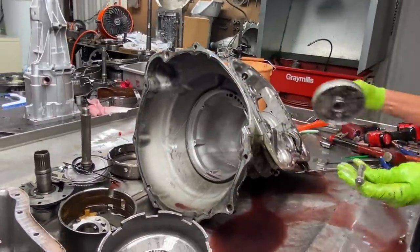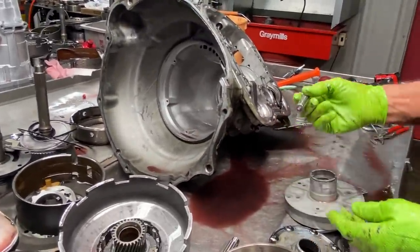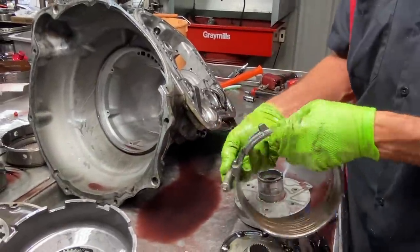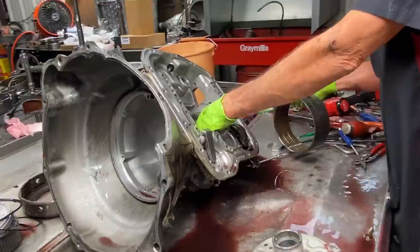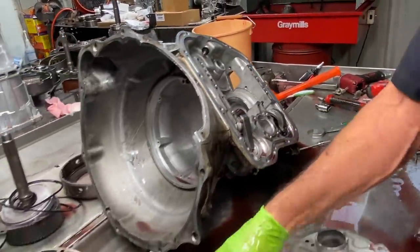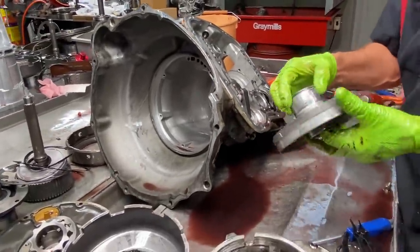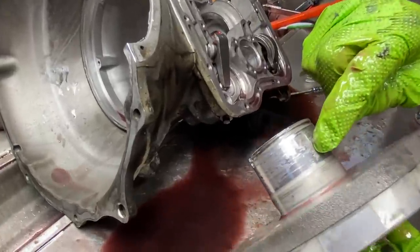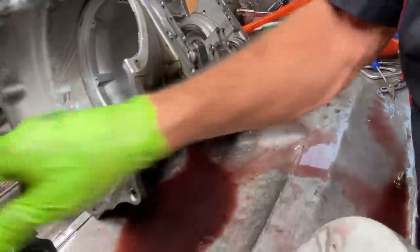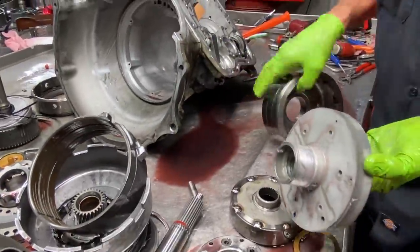Now here's our band strut for the case part of it. This is a pin that sets in and locks like that. And then your servo apply pin is on the bottom. This moves and applies the band around the drum. Pretty simple. But you can look here, see how that started melting that? Right there, all the way around. And that's why this looks like that.